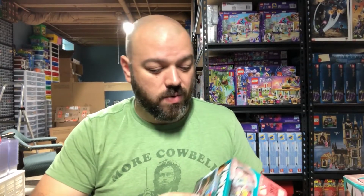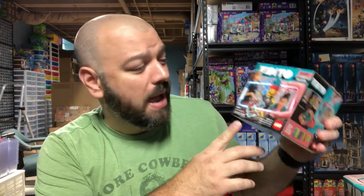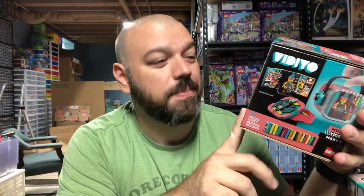Walmart clearance, I hit 2 different Walmarts. The first one that we're going to cover now, I ended up finding this Punk Pirate Beatbox. The VIDIYO sets, I'm pretty sure I heard that Lego is discontinuing this particular line. It clearly didn't perform well. They were trying to sell these things for 20 bucks, which is outrageous in my opinion.